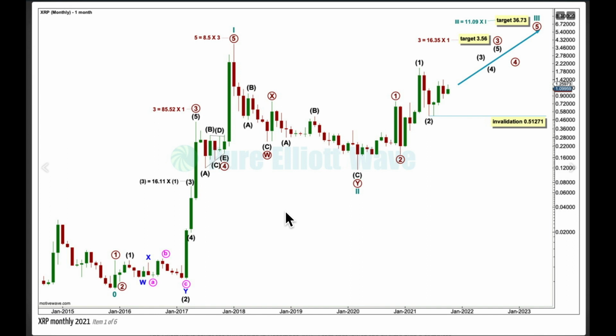Okay, at the monthly chart level for XRP, my Elliott wave analysis begins down here. This is the December 2015 low. From this low to this high, I am counting a complete 5-wave impulse: 1, 2, extended 3, triangle for 4, and a long 5th wave.